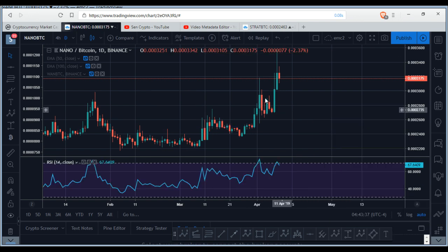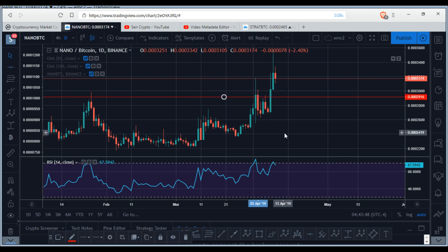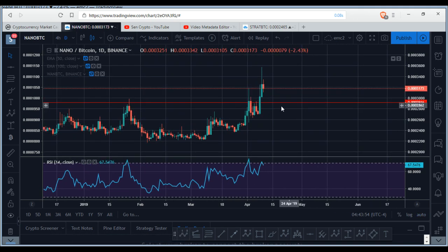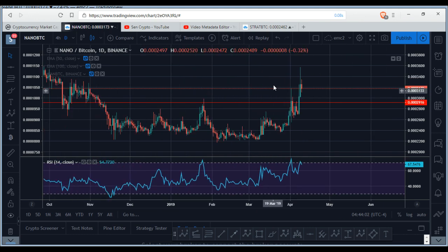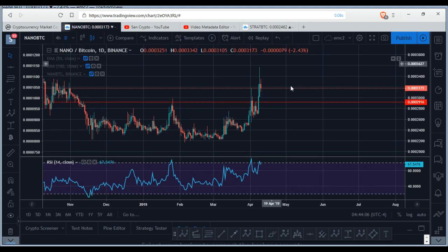You see Nano got a push to the downside, get back to that area, and then move to the upside. So let's see if Nano breaks this area of previous resistance and then comes back down to this area. It's going to be a big deal. It might be a good sign that the bull run is already over, right? Because only Nano was able to break out of this area. Only Nano among the top coins, right?